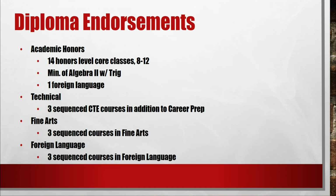For the technical endorsement, you need 3 sequenced career tech courses in addition to the career prep requirement. In fine arts, you need 3 sequenced courses in fine arts. That would be band, art, drama, chorus. Okay, for the foreign language endorsement, again, 3 sequenced courses in a foreign language. All right, some students end up earning a couple of different endorsements depending on the coursework they've chosen to take.